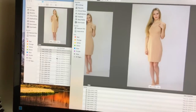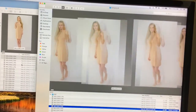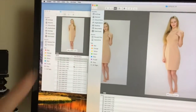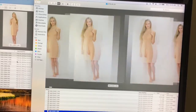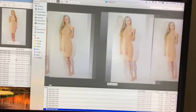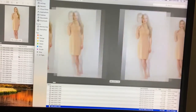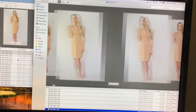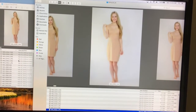So here we go. Okay, basically, what I'm doing is going through all of the photos here and dragging the ones I liked best into this folder right here, final shots. So there are a lot of good ones, but some poses are definitely better than others for Amazon. Like, we want it to be very wholesome, just smiling. Yeah, so I'm just going through a zillion images now.